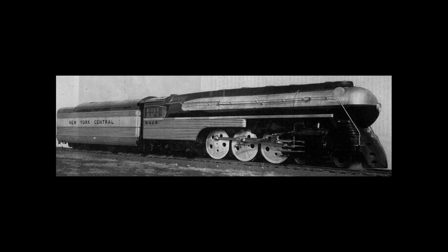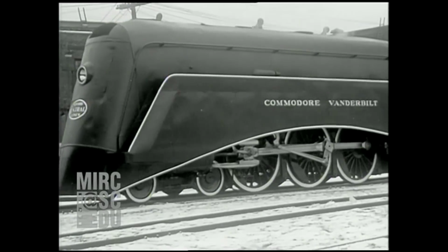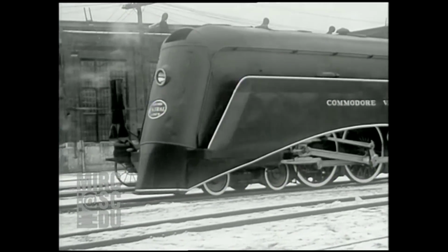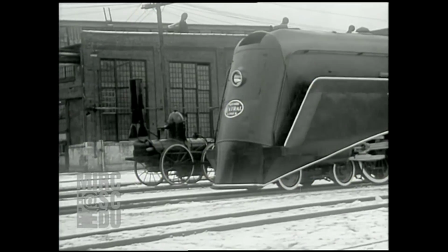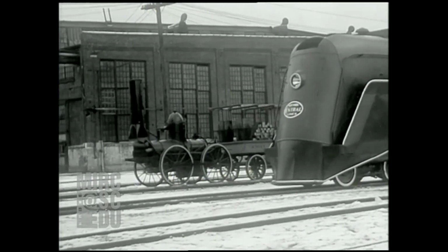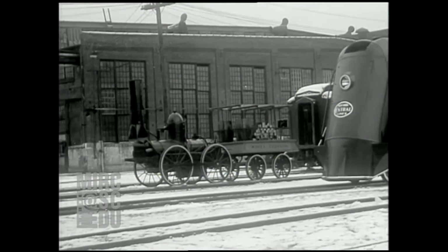Two more Hudsons were streamlined for service on the Empire State Express. Their debut, on December 7, 1941, was overshadowed by the news of the attack on Pearl Harbor. After the war, the streamlined Hudsons lost their streamlining. Then in the 1950s, the 5344, along with every other New York Central Hudson, was scrapped. The DeWitt Clinton replica was sold to the Henry Ford Museum in 1934 and may be seen there today.